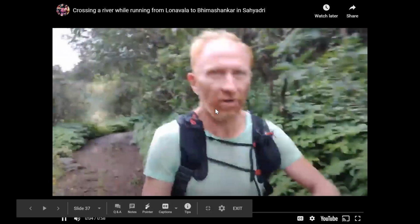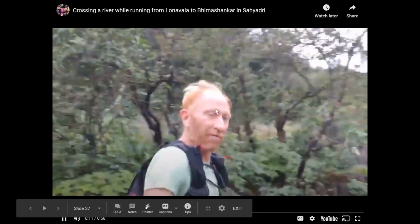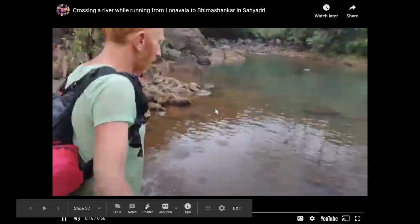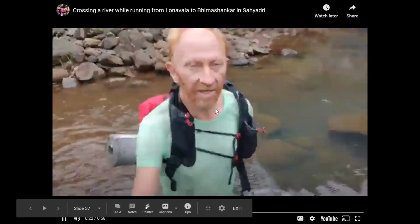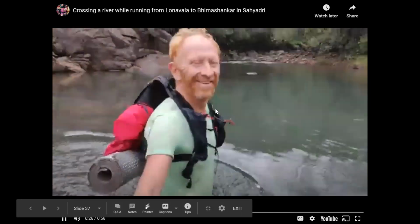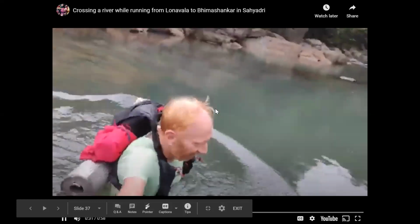We're about 2 kilometers away from Bhimashankar. The trail has been beautiful so far. Coming across the river here. Whoa, seems to be quite deep. Whoa, oh, that's refreshing.